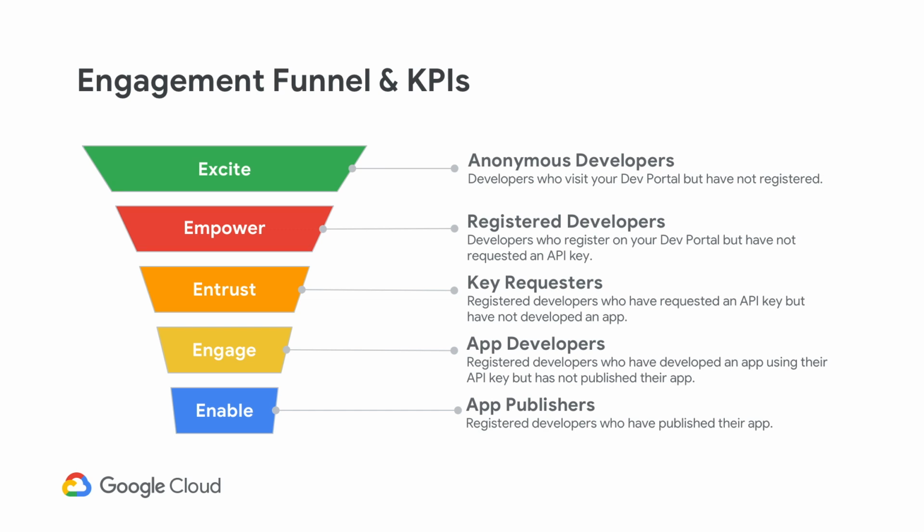Again, that's the funnel. And then once they have actually built an application and they've published that application, those registered developers who have published their apps on your behalf, you have enabled them to further help you grow and adopt other developers. This is a great example of a basic, again, funnel and different KPIs that you can track to determine if you are self-serving them properly. Because each one of these steps should be self-service. You should not be involved with any of these things, ideally.